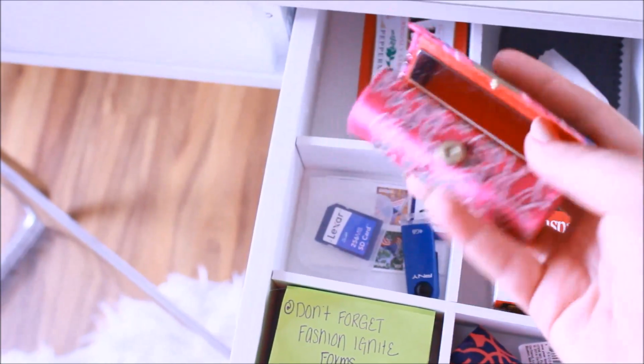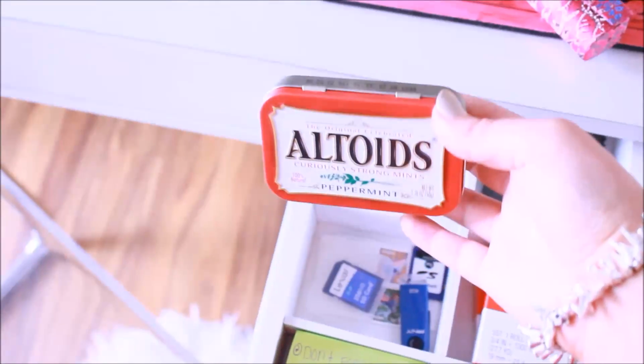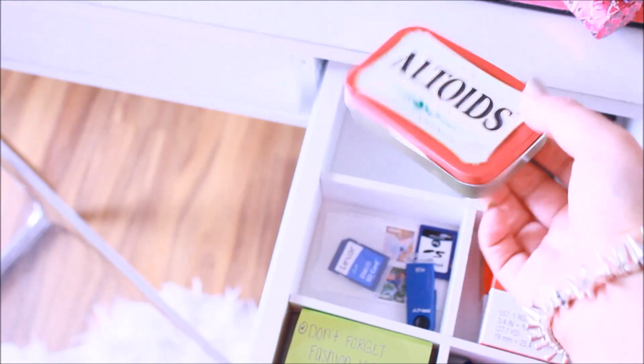And then I have a little lipstick case, which I got a long time ago. I just think it's really cute, but I don't know why I actually have that in there. Probably should put some lipstick in it or some lip balm or something. And then under that I just have some Altoids, which I always pop in my mouth right before I go to film. I know it's the craziest thing, but I always feel like I need a breath mint before I go to film. I feel like I'm meeting you guys in person or something. It's so weird, but that's just a random weird thing I do. So that is what is in that drawer.